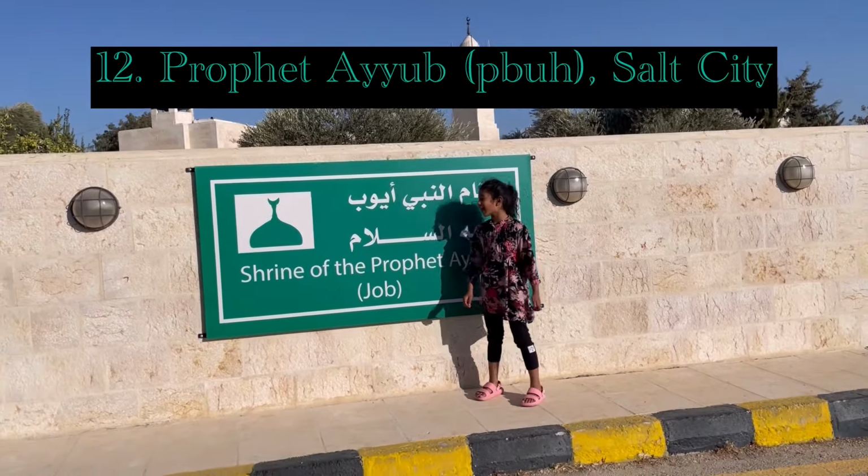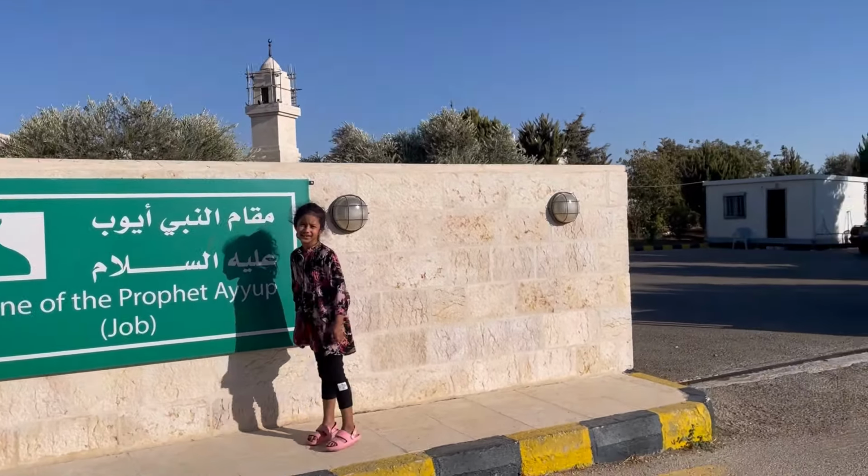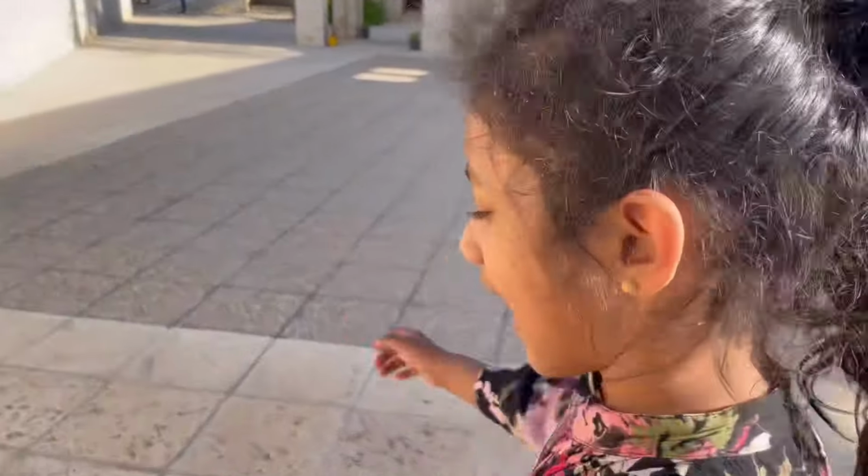So now we have come to the shrine of the Prophet Ayyub. Come on, let's go inside and check. Okay, let's go and say salam to Prophet Ayyub.